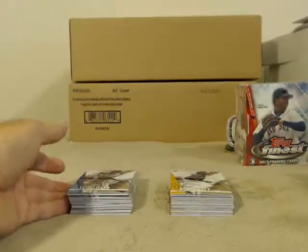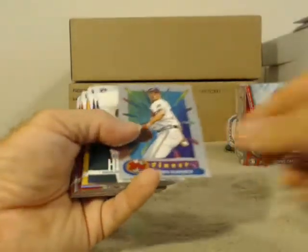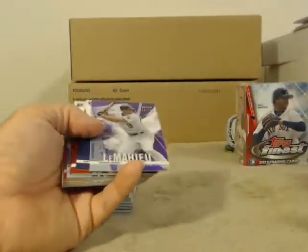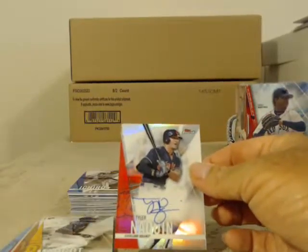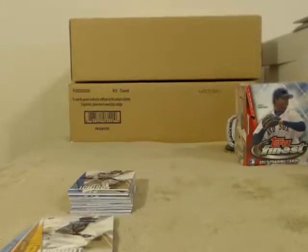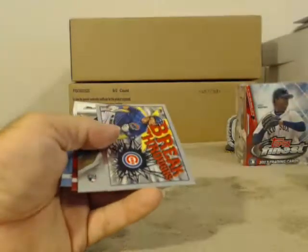All right, guys, box seven. Verlander, refractor. Maddox, basketball. Correa, breakthrough. LeMahieu, purple, 99 of 250. Mike Trout, refractor. Tyler Naquin, base auto. Contreras, breakthrough. Moncada, finest verse.